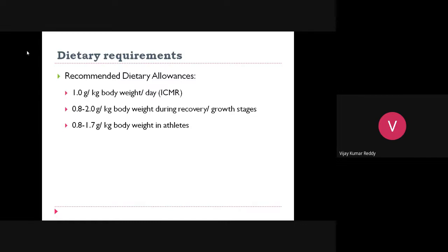Sometimes it is 0.8 to 1.7 grams per kg body weight in athletes, because athletes need a little higher protein for energy. They have a high energy requirement, so the requirement of protein is also more. Even during the recovery and growth stages, we need more protein. That is why the recommendation is more. On average, for day-to-day life, we generally need 1 gram of protein per kg body weight.